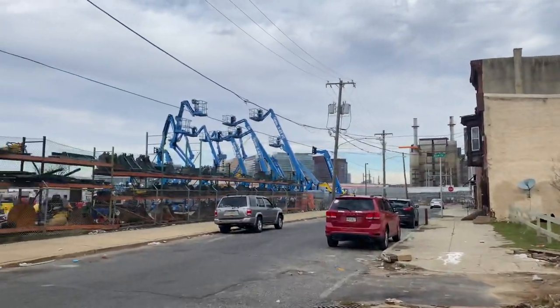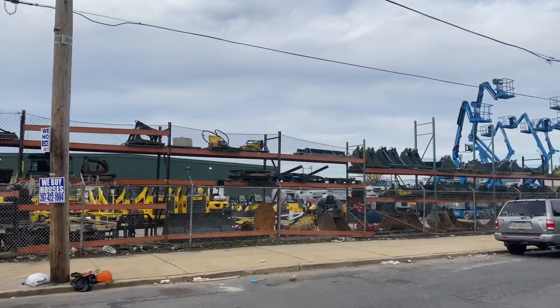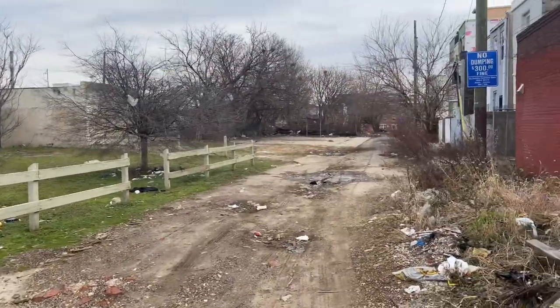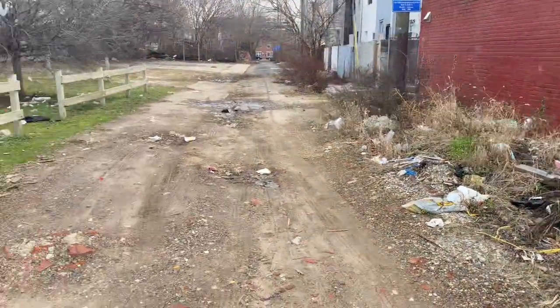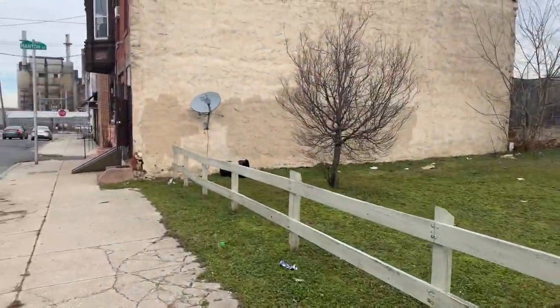Over here on the left-hand side on Ingram Street, looks like there's a business that specializes in contractor materials. And on my right-hand side, we have, what do you know, a no dumping sign with tons of dumping. Yeah, check it out. People don't read the signs. They don't care about the signs. They're gonna dump regardless.